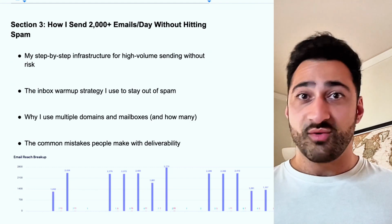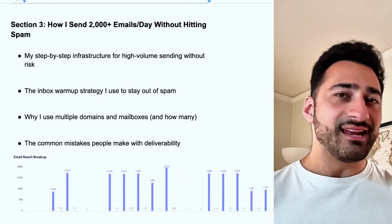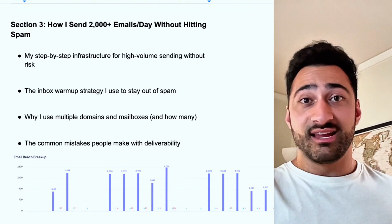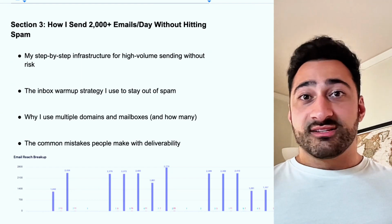How many mailboxes do I need to send that many? The answer is like 134. And yeah, I actually set those up. You need that many mailboxes if you want to make a dent reliably and consistently day to day to day in your TAM. When I say TAM, I mean total addressable market. Now I've got 134 mailboxes that I need to set up.